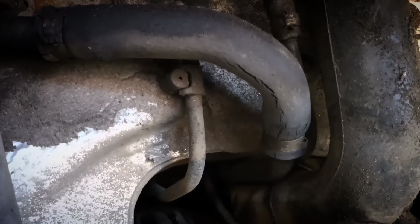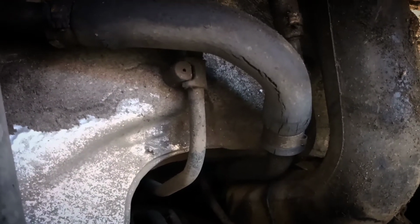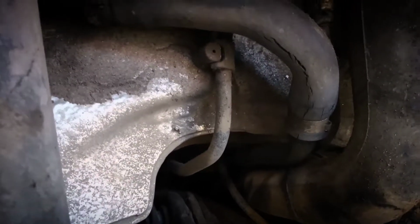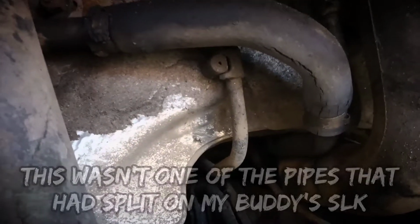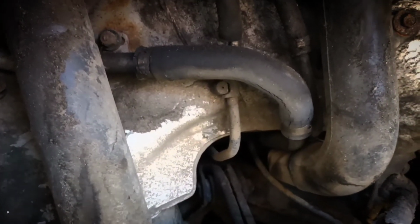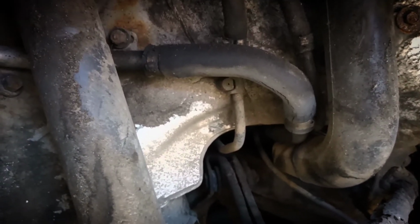So I've found the source of the smell of fuel I've been having for the past few months. This vent pipe to the charcoal canister is split, and this seems extremely common. Benz W202 did it, and my buddy's CLK did the same thing, I believe. So this might be something to look at first if you smell fuel around the back end of your car.